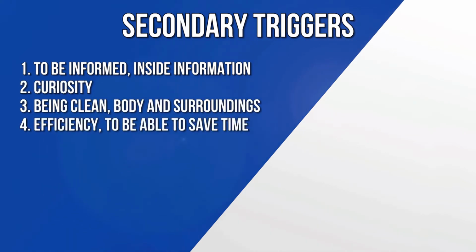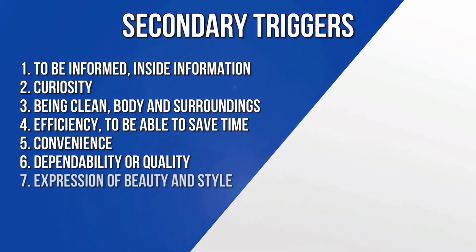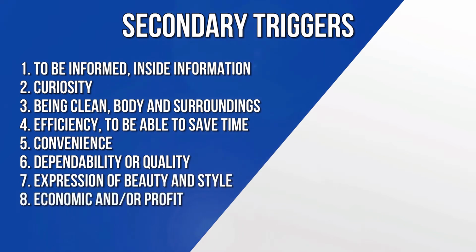Number 4, efficiency, to be able to save time. Number 5, convenience. Number 6, dependability or quality. Number 7, expression of beauty and style. Number 8, economic and or profit. And number 9, bargains.